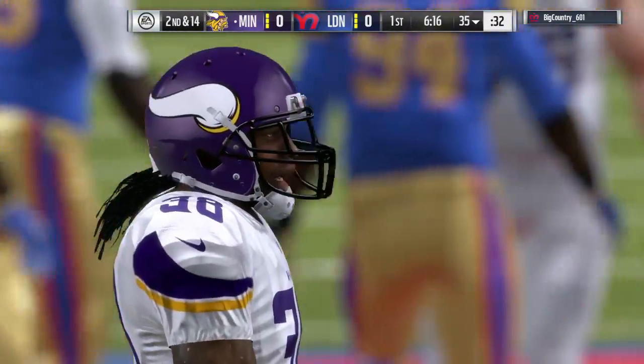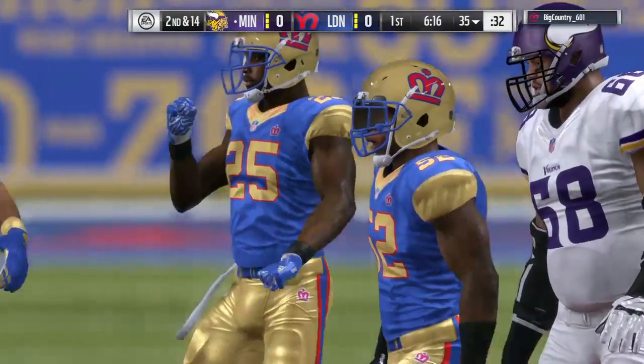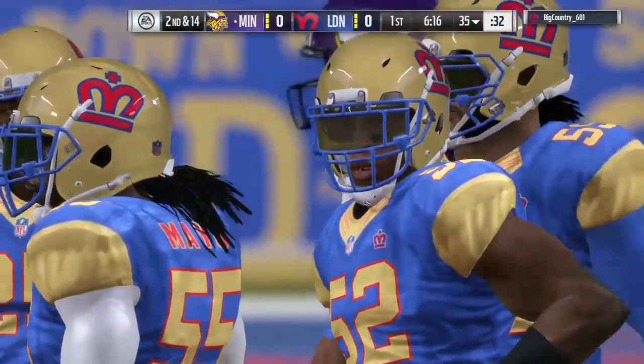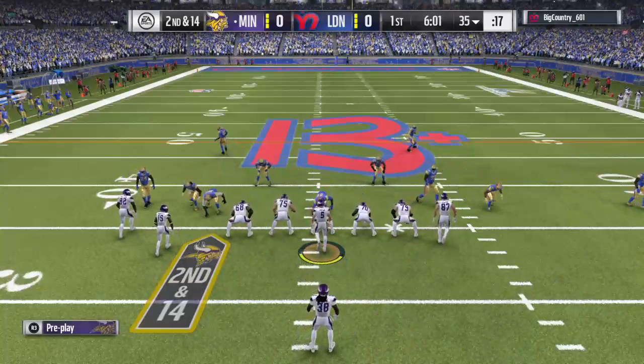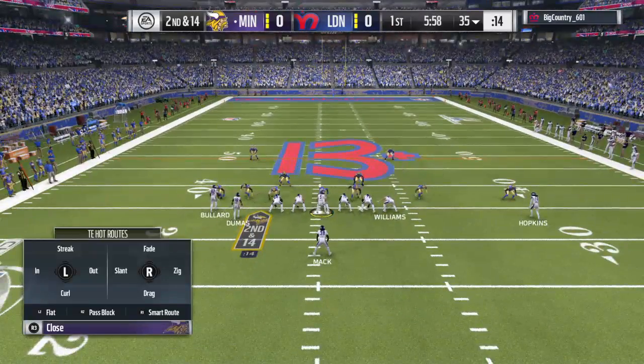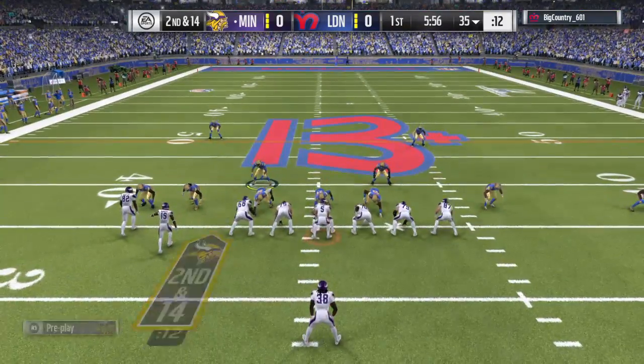On offense, the guy that you want to have the best eyes on the field is your quarterback, so you can see everything pre-snap, and then, of course, as the play develops. On defense, oftentimes it's the linebacker. And on this play, his eyes took him right to the ball, and he made a nice tackle.